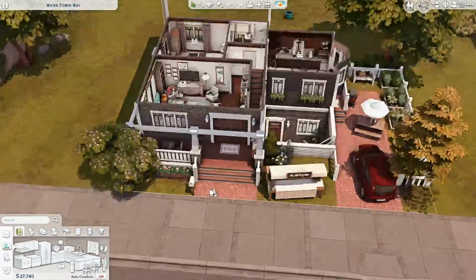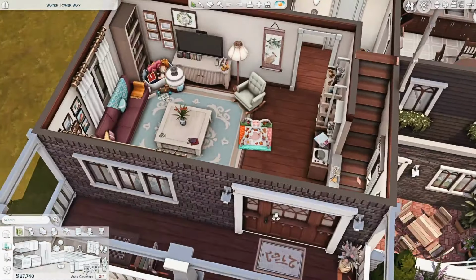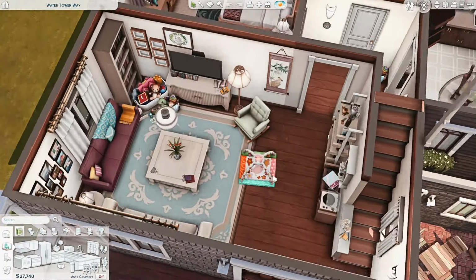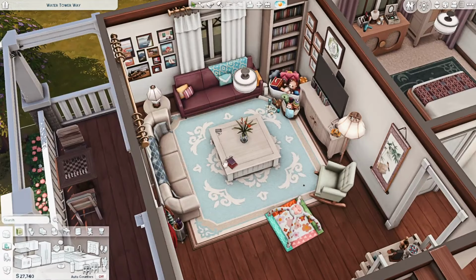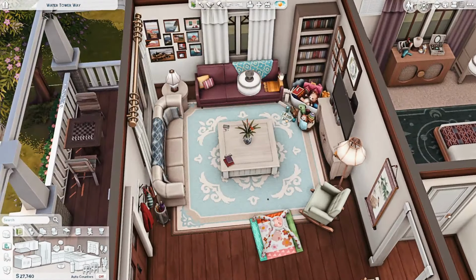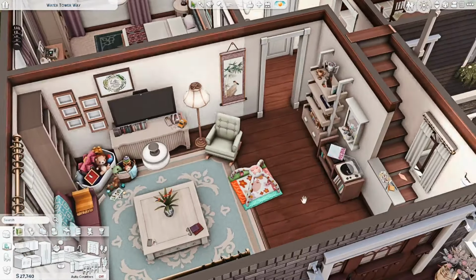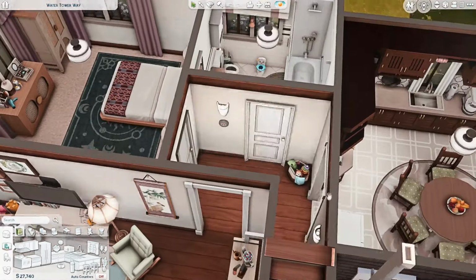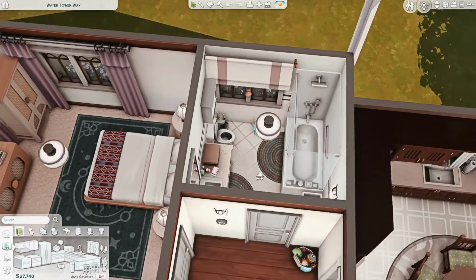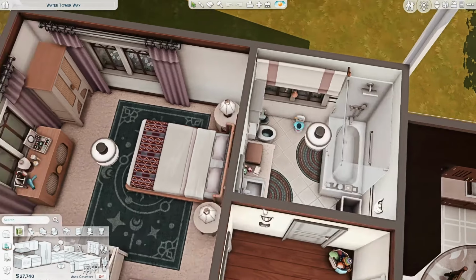Going down, starting on the first floor, we have a little chess table on the front porch. Then you come in and you have the very lived-in family-style living room. We have the infant playmat, a little rocking chair, a bunch of toys and stuff all over the place. We have a bookshelf over on this side with a record player as well, and of course the stairs that lead upstairs. Then you come into this little hallway space where we have the bathroom. There is a little toddler potty down here for when the infant ages up into a toddler.